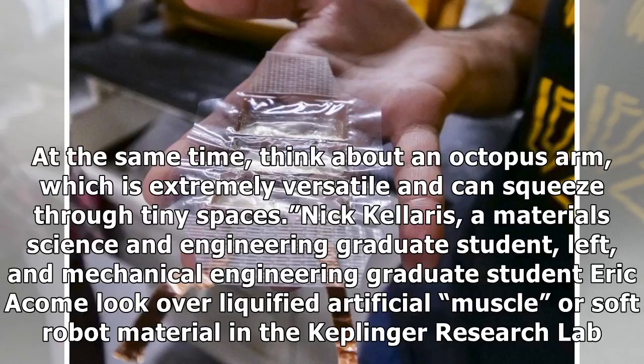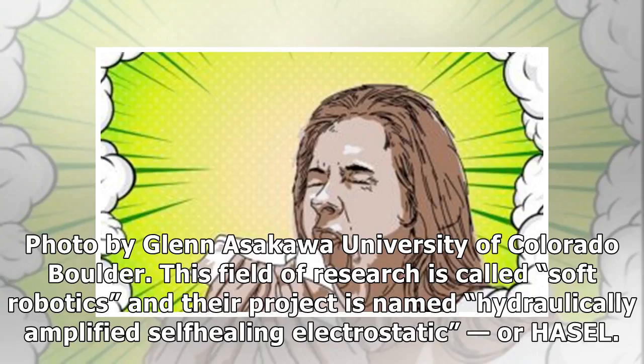Nick Hellaris, a materials science and engineering graduate student, left, and mechanical engineering graduate student Eric Ackham look over liquefied artificial muscle, or soft robot material, in the Keplinger Research Lab. Photo by Glenn Asakawa, University of Colorado Boulder.